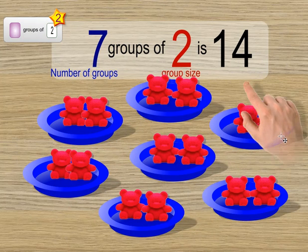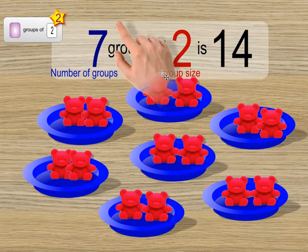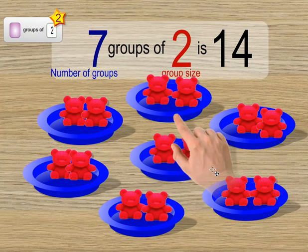14. Oh, I see. Those two numbers look familiar. Oh, that's right. Double 7 is 14. If there were only one teddy in each of these bowls, it'd be 7. But since there are 2, it's a double.